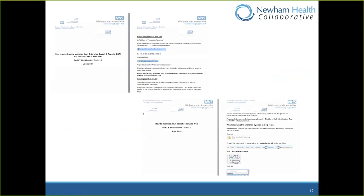Final 2 slides: there is some exciting work around the end-of-life search tool. The search tool itself is being finalized with the update of the SNOMED codes. I was on a call yesterday with the NHS national team, and hopefully it will be out soon. And I think Newham will be one of the first boroughs in this country to be piloted. So we will provide more information on that, and that is excellent news.